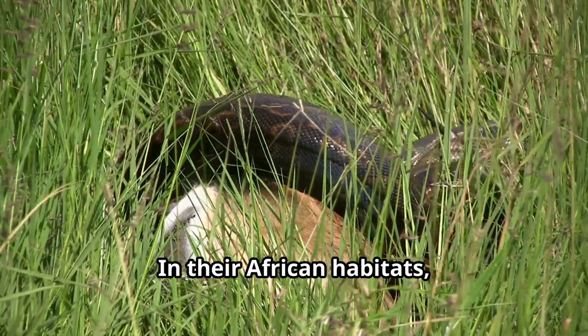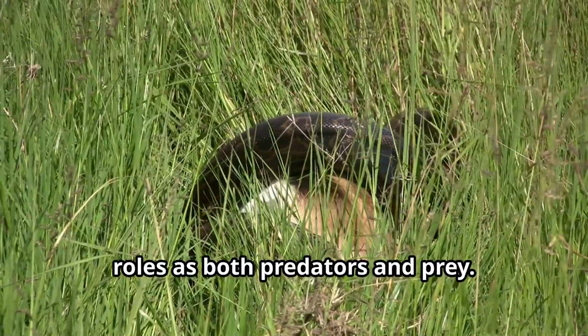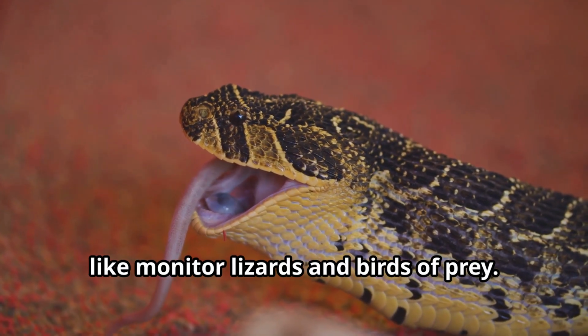In their African habitats, these pythons play critical ecological roles as both predators and prey. They help control rodent populations while serving as food for larger animals like monitor lizards and birds of prey.